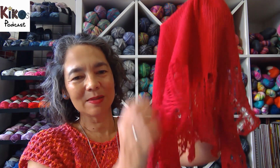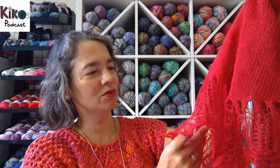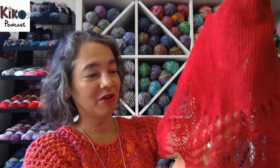This is a lace weight yarn that for the main part of the shawl is held double and just knit in stockinette stitch. And then for the lace part, you just hold a single strand of yarn. So the lace bit is really very light and very open and very beautiful.